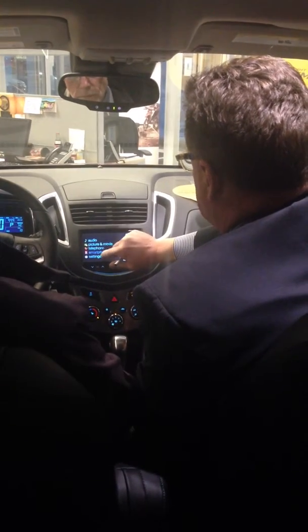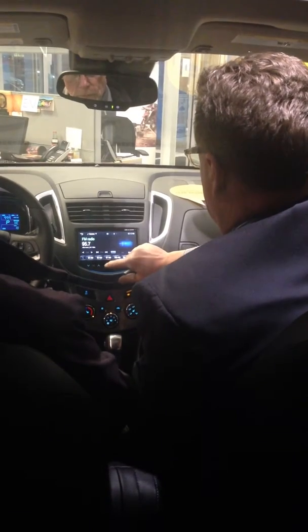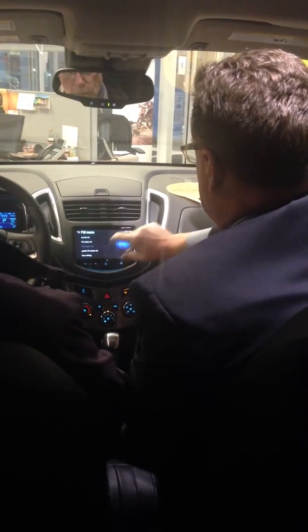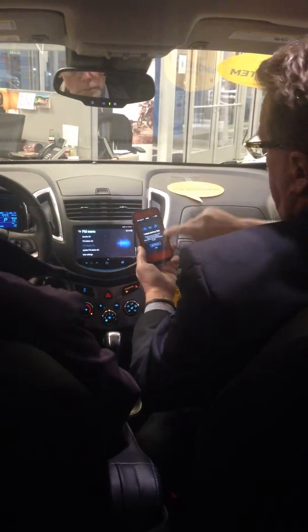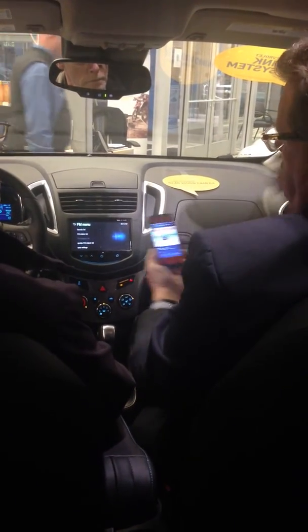So you see some value in that. Some other stuff. If you're so inclined, you can actually go to the home button. We can go to audio, and we can go to Bluetooth, and it'll actually stream the music right to and through the radio.